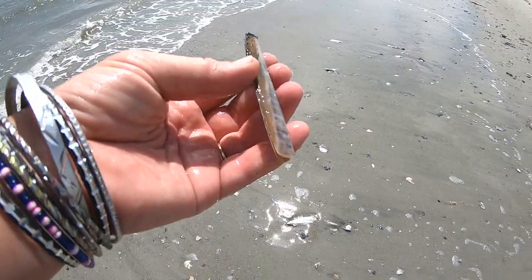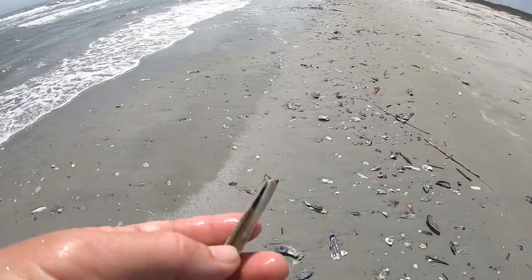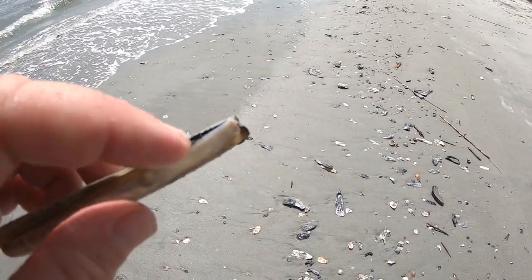Jackknife razor clams. Still hinged together. A little tiny hinge right there.